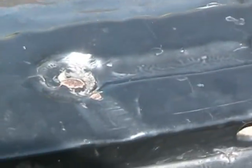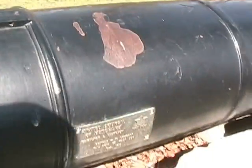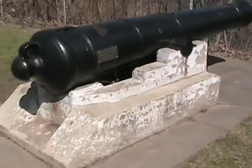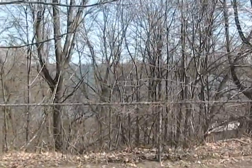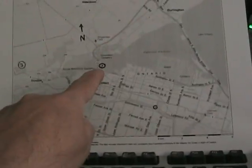This was used for defense in the War of 1812, I believe. I'll have to look it up. 94P, but this thing says 24 pounder. Here is where they used to fire the cannon from. Well, I wouldn't want to put that in my pocket anyway. And that gun looks out onto Hamilton Harbor, out that away. Where that cannon was.